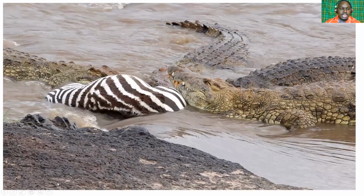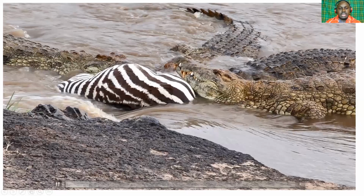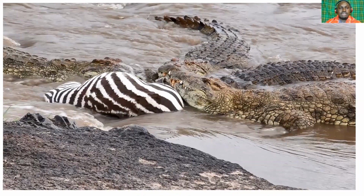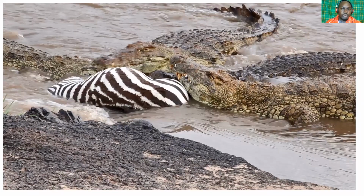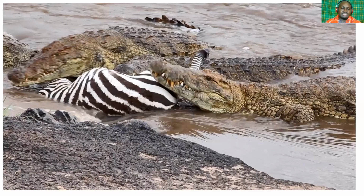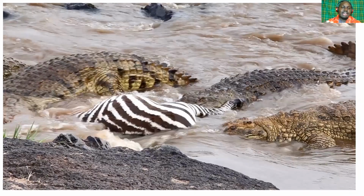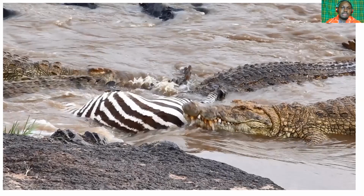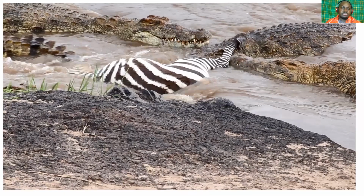And then they also can stay a long time without food, whereby most of the time the crocodiles of Maasai Mara River mostly rely on this wildebeest migration to get a very, very large quantity of food. But they can stay for 6 months without food.